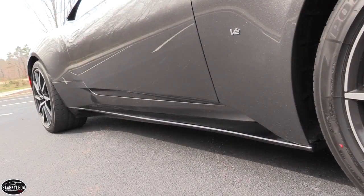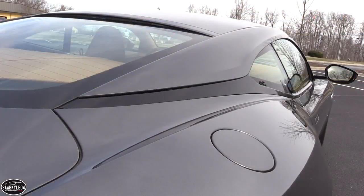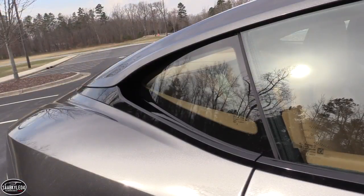The roof line is characterized by a set of dramatic strakes that flow uninterrupted from the A-pillars to the C-pillars. For added contrast, they can be had polished or in gloss black, otherwise they can be painted to match the body.